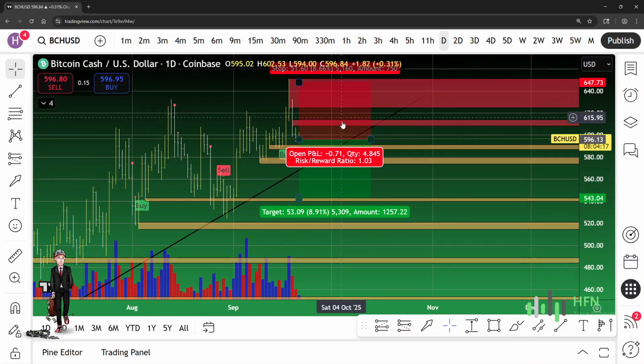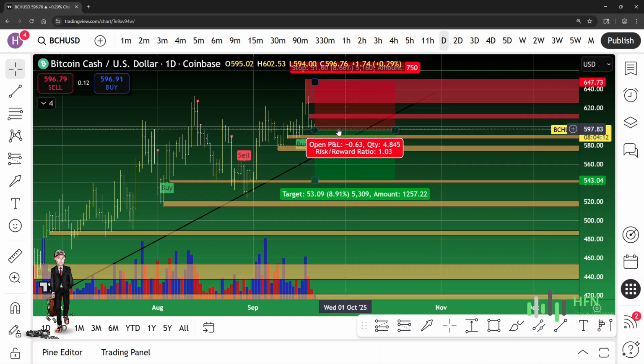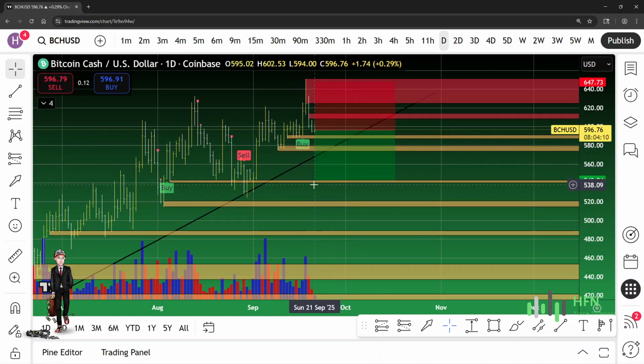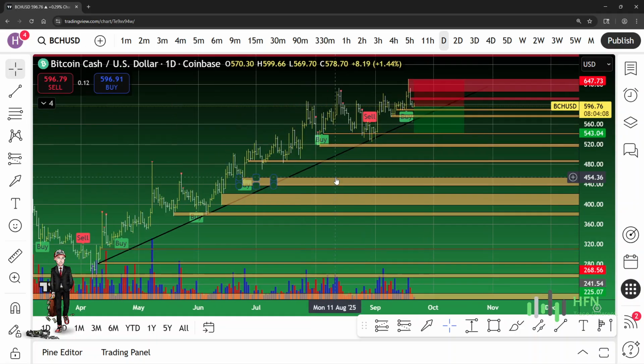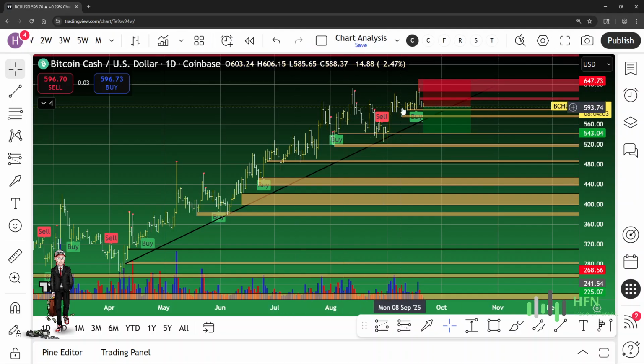But yeah, you probably don't want to see that if you're a long-term holder in Bitcoin Cash, because it's going to instill a lot of fear in people to where they might feel as if the market is finished with making all-time highs and continue to try to go lower. But yeah, this is where we're at right now.